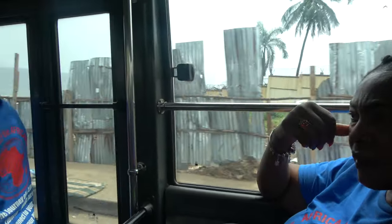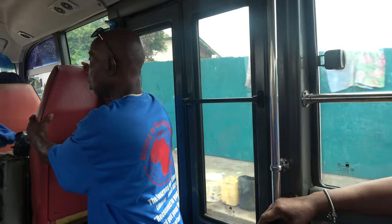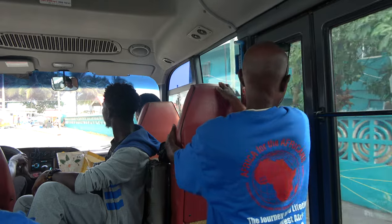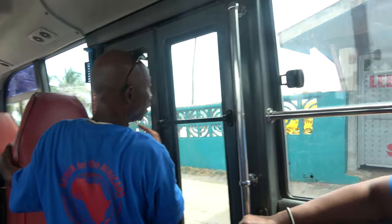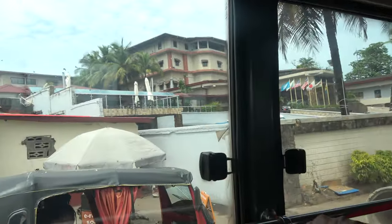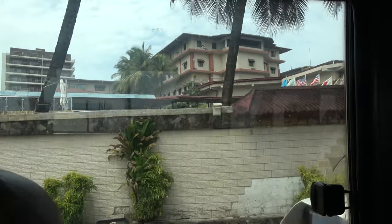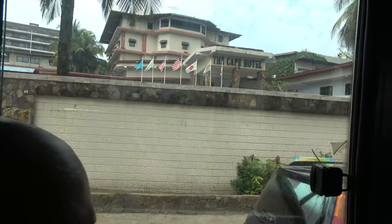So ahead of us, the green building, this is the Lebanese Cedar School, Lebanese school. On our right, this is the Lebanese Cedar School right here. And then, of course, on our left, this is one of the leading hotels in Liberia, the Cape Hotel. Then you look on your right, there are carving shops, handicraft shops.